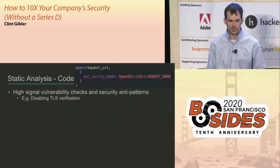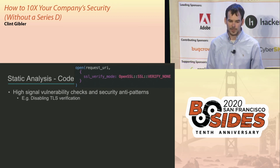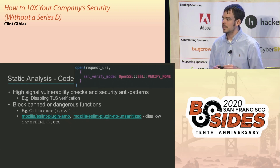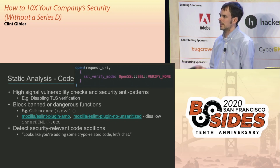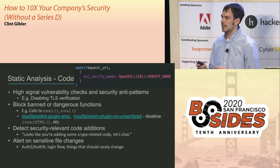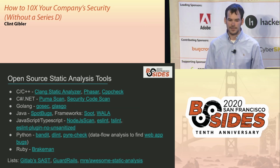Okay, so we talked a lot about what to look for. One thing is high signal vulnerability checks and security anti-patterns. For example, disabling TLS. If you see this, probably it's bad. You might want to block banned or dangerous functions, for example, calls to exec or eval. Mozilla has some ESLint plugins to do that. Maybe it's not a bug, but it's just some security additions to the code that's interesting. Like, hey, I see you're doing crypto stuff. Maybe we want to reach out to this development team. You can also alert on sensitive file changes, like the authentication or authorization flow, the login flow, things that probably shouldn't change that much, and the security team wants to know about it. Here's a couple of tools that generally are not too shabby.